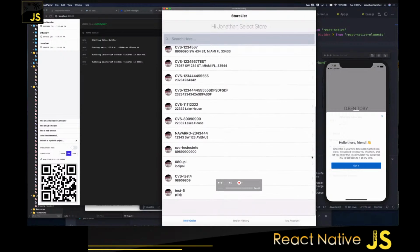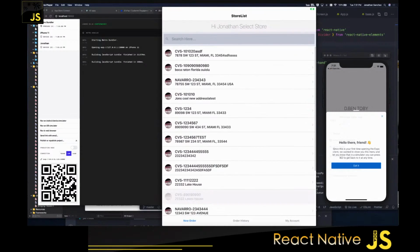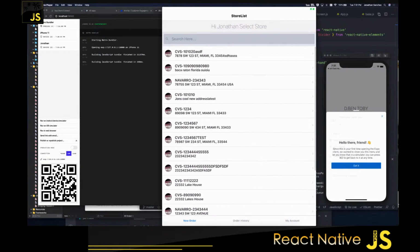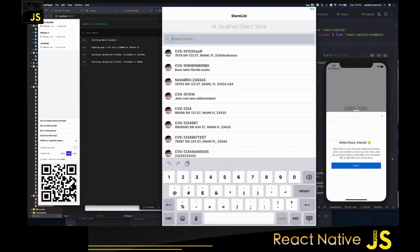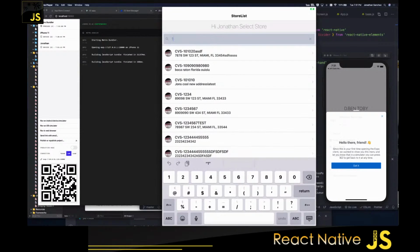It behaves like a regular app. This is a scrollable view. You have to add that to your code. You can search here, and then start searching. So basically, the app.